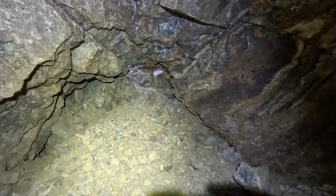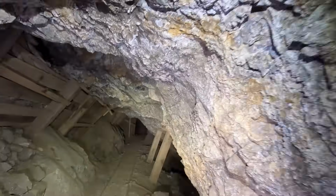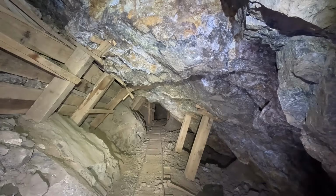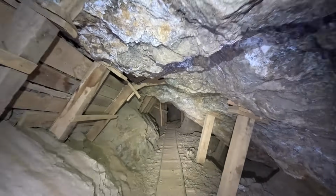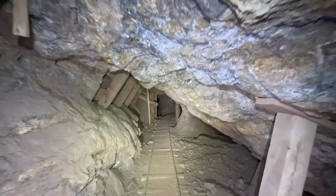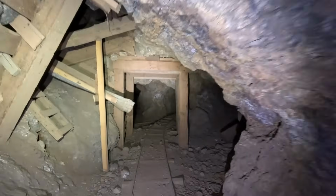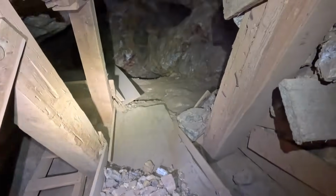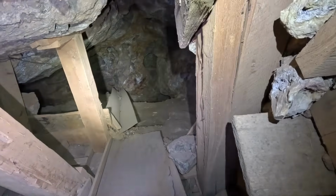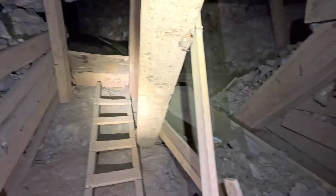Alright, so I found the opening. It's literally just a little sliver of light. But yeah, this definitely looks to be very extensive. Look at that rail. Look at the amount of timbering here. This is looking good. Looks like a little ore pass here. They're working up in that stope. Got a little sectional ladder there.